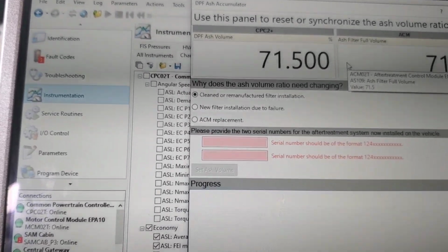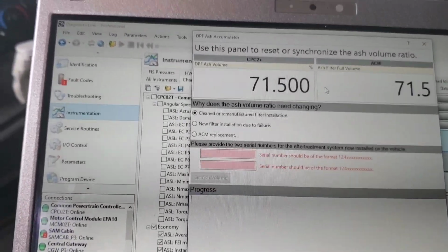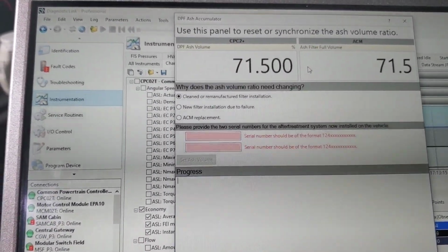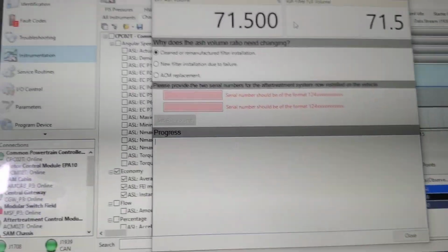So I'm at 71.5 on my ash filter, so it's getting time to get ready to start changing those DEF filters. So I'm going to keep riding them out. I might wait till I'm about 80, 85, and then I'll go ahead and change those.